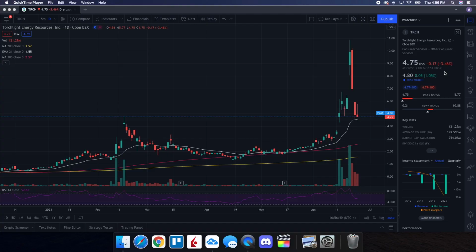So we're going to be doing a technical analysis for TRCH. So let's see how it performed on the day. It ended up closing at $4.75, being down negative 3.46% on the day. On the low, it tested $4.75, and on the high, testing $5.77. And as you see going down in the post market, as of this recording, it is around $4.80.